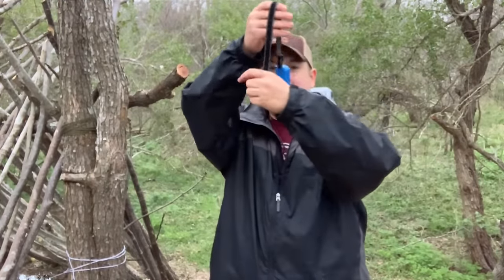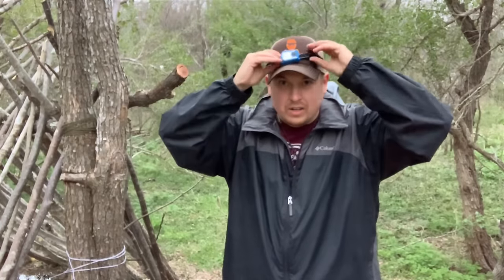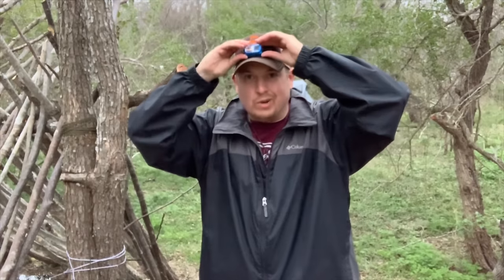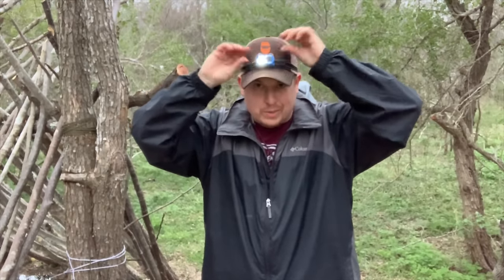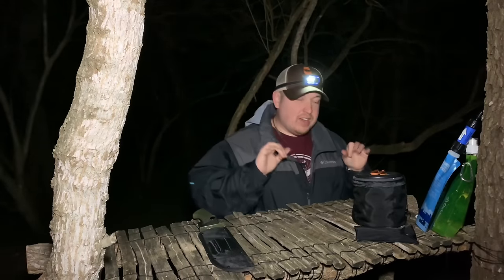Gotta put on my super fancy headlamp. You guys should be jealous. Y'all rocking O lights and through nights. Y'all don't even know about this Ozark Trail business. Y'all don't even know. You don't even know. Whew. Got fire. Oh, feeling good.